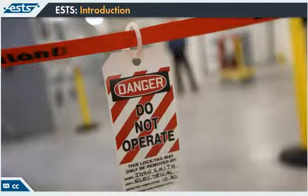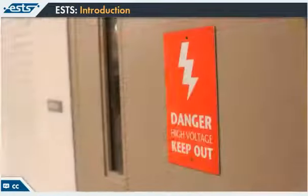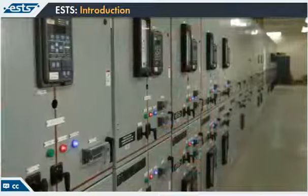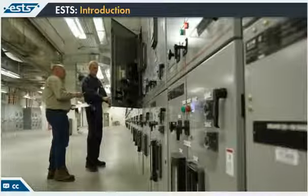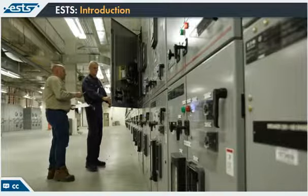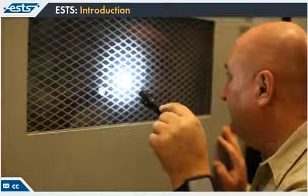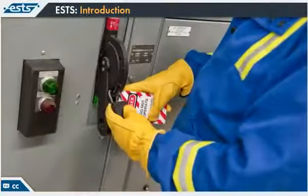Welcome to the Electrical Safety Training System, or ESTS. Risk is inherent to all electrical work with low and high voltage equipment, and almost every work site today presents some form of potential electrical hazard. This makes it critical that anyone involved in activities such as installation, inspection, operation, maintenance, and demolition of electrical equipment and electrical conductors knows how to work safely with and around it.